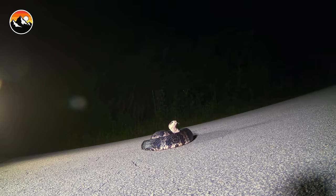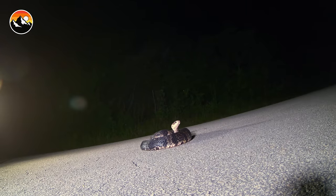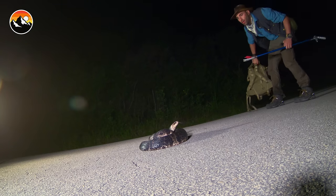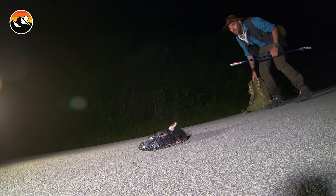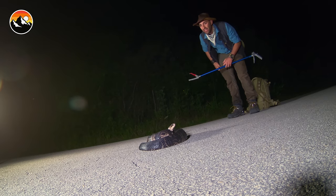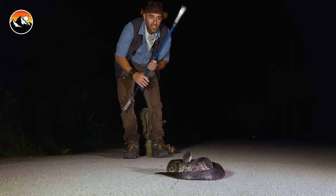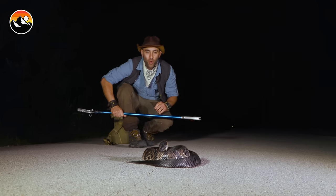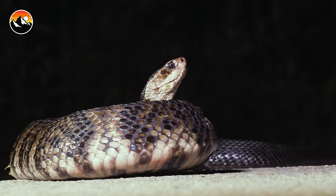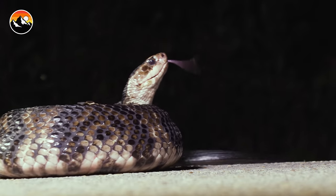Oh, he's starting to move. He's curling into a tighter ball. I'm gonna try to come on this side of it. That's exactly what we want right there. See how it's curling up into a tight little ball? Perfect defensive pose right there. Wow, that is a massive snake. That's the water moccasin for you right there. The quintessential cottonmouth. Definitely gonna keep my snake tongs in between me and the snake.